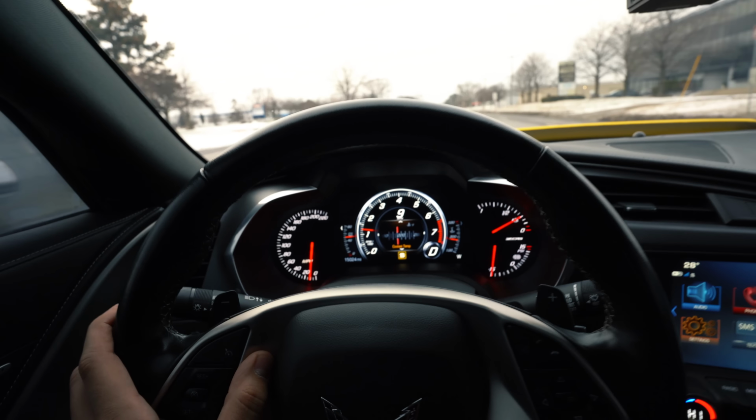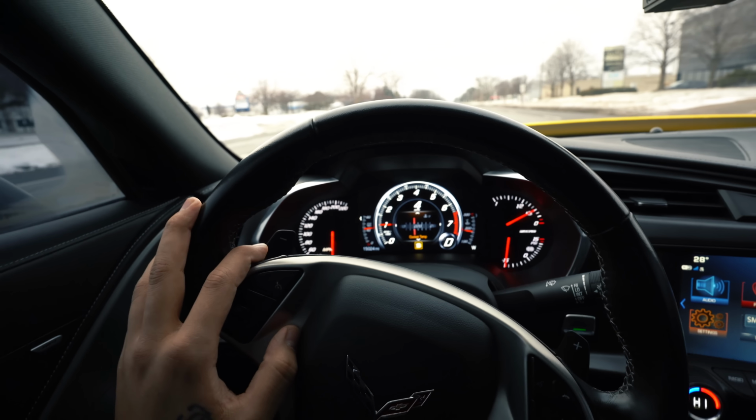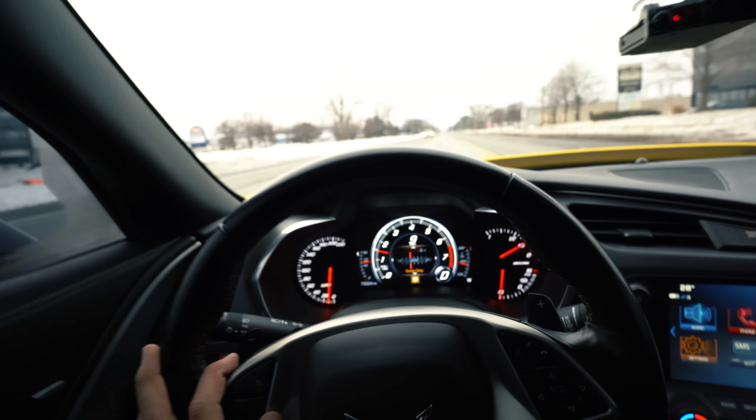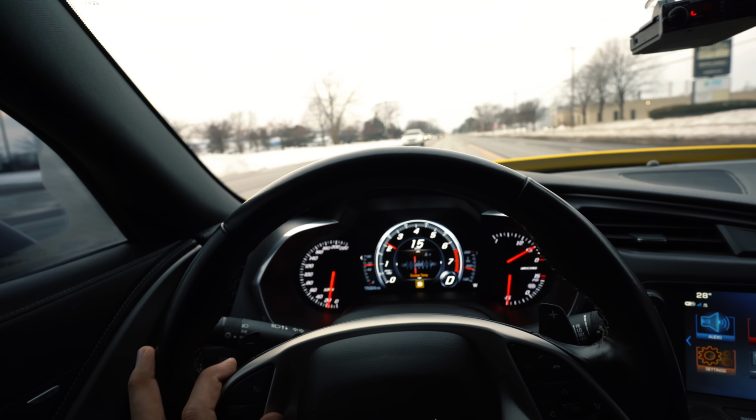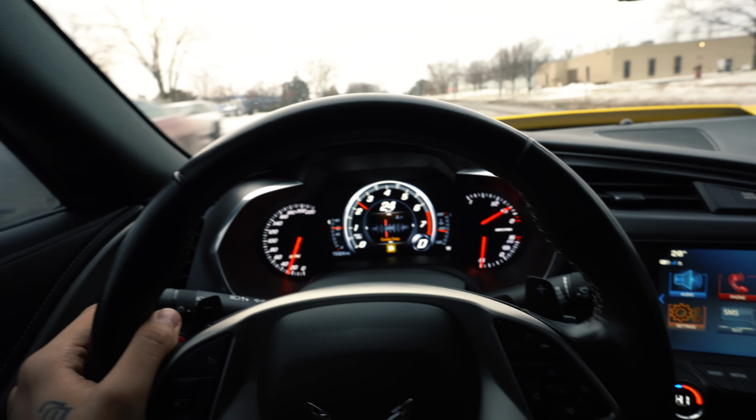Do you guys hear that? I don't know if I could even drive it. Let's just try to get to the shop. We're literally almost there. I have no idea what's wrong with this car. It just started acting out of nowhere.